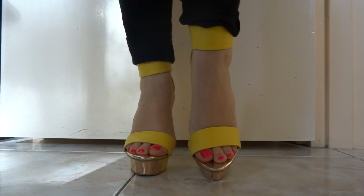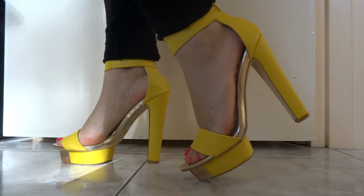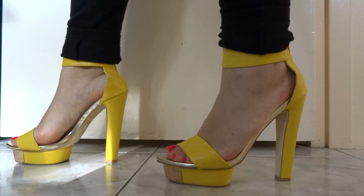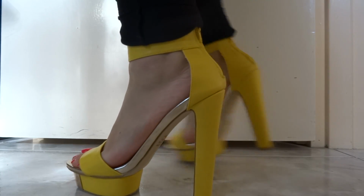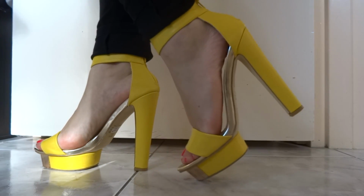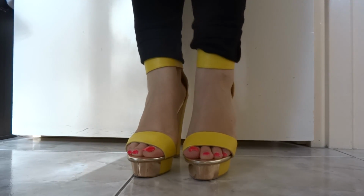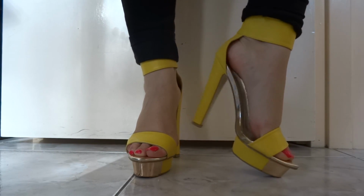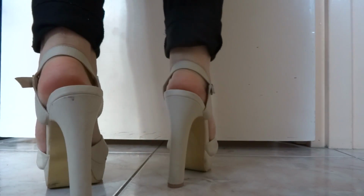This next shoe is actually very yellow and goes surprisingly with anything that I have in my closet. It's got the ankle strap and the zipper to help secure the shoe onto your foot. Although you see a lot of foot, it is surprisingly very comfortable to walk in and very glamorous when you look at it from the front. It's got that metallic and yellow look that looks really good together.